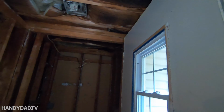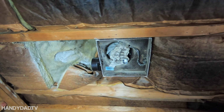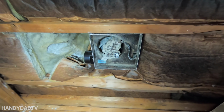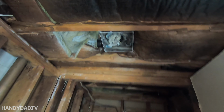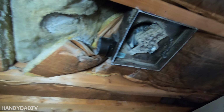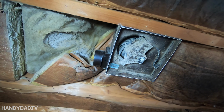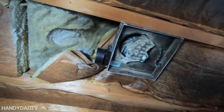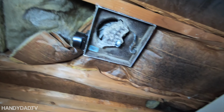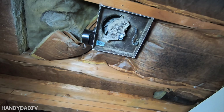All right, here's another crazy situation you find in an old house. That's the vent fan in the master bathroom. The problem is there was no hose connected to it. So the exhaust was just sitting up in there, and you could see all that dirt and dust. We're talking 50 years of no hose connected to it. That was that way from when the house was built. So it's a little crazy. We're gonna fix it.